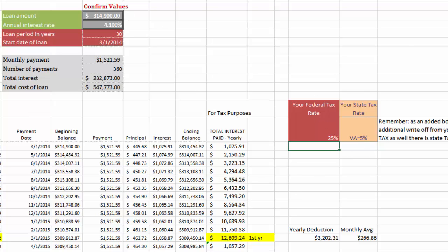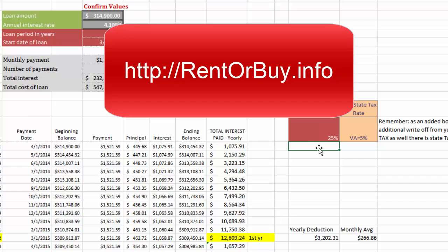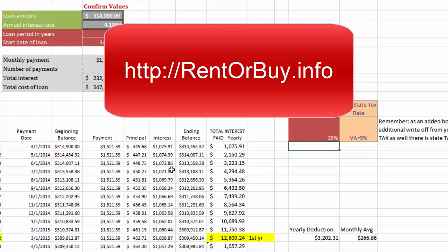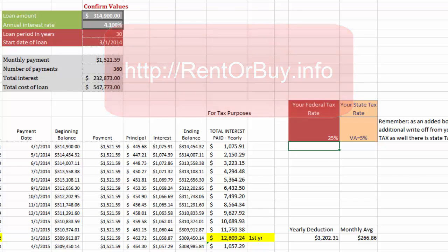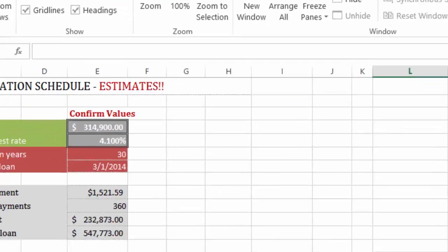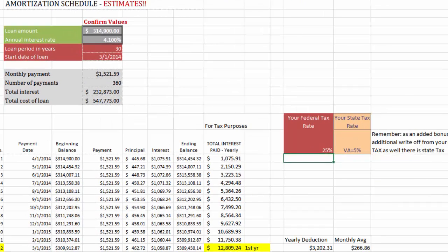And again, this entire calculator and how I'm processing this information is actually on the video on our rentorbuy.info website. So it really explains all of this as far as the first few years, or actually you're just paying interest first and then the principal next. So a big chunk of the deductions are going to come when you first own it. And if you're going to own this condo for 5-7 years, or if you're going to be holding on to it, then you can do more of comparisons.